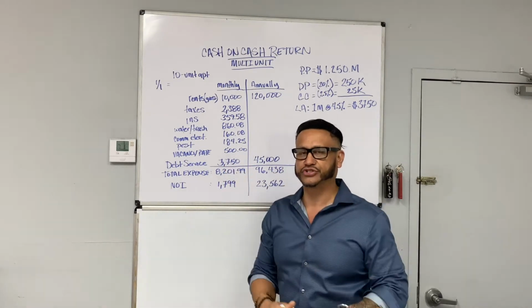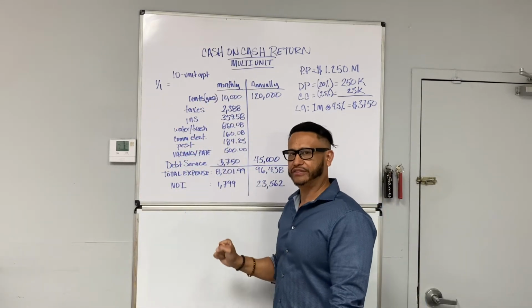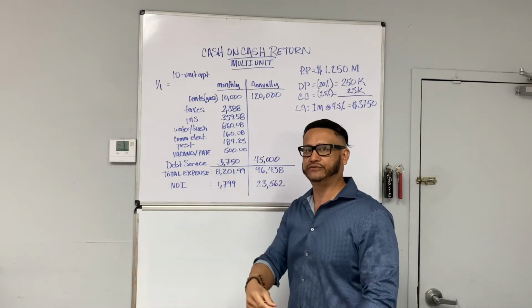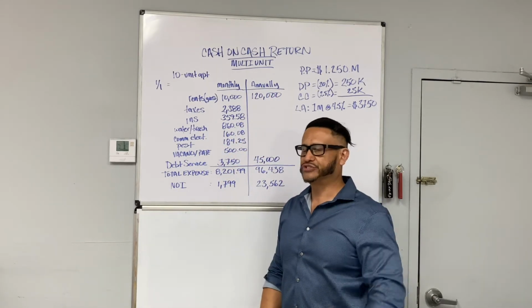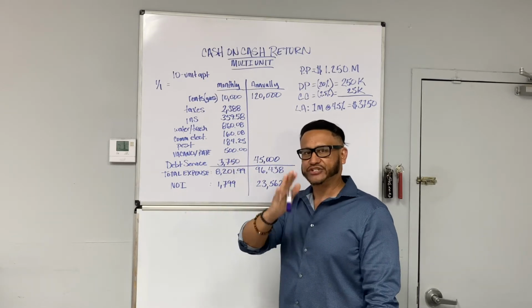Obviously, this is just so I can run numbers. They gave me the spreadsheet. This is what I was working with, and I'm looking at it. You have to analyze every deal from your best knowledge or your experience, but this is how I look at it. Right away, in the first 10-15 minutes, I do this equation to see what my cash on cash return would be.